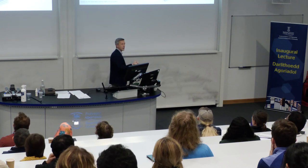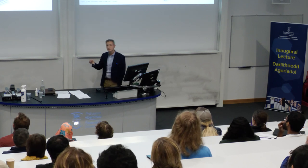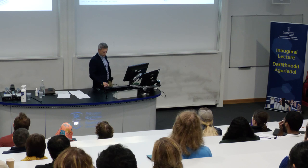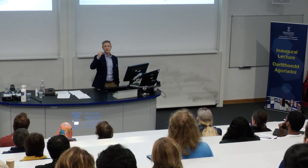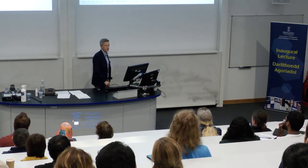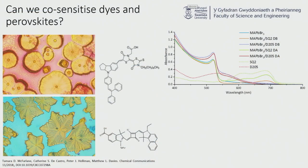Okay, so then when we came to look at perovskites, I was interested, well, can we co-sensitize? Can we use a dye and a perovskite in the same device? So I moved away from the high performance perovskite materials because they are dark and you can't visualize dye uptake, to look at tribromide because it's orange. And here this allows us to visualize dye uptake. So we use this indoline dye on the top, which is this beautiful red color, and this squaraine dye at the bottom, which is this blue color, and we introduce them to the same device.